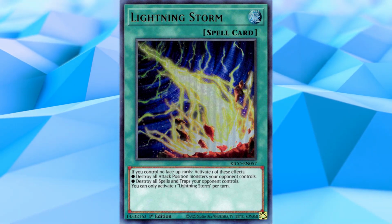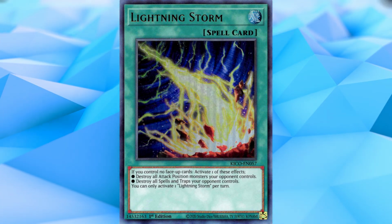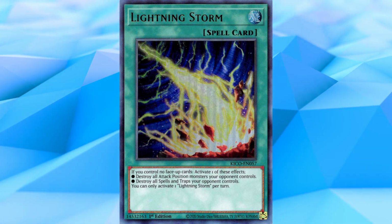If you can't afford Evenly Matched either, I would suggest just playing other back row removal cards. You have cards like Twin Twisters and Cosmic Cyclone that are pretty inexpensive, but still very good. In that case though, you want to make sure you have other cards in your side deck for those monster heavy matchups.